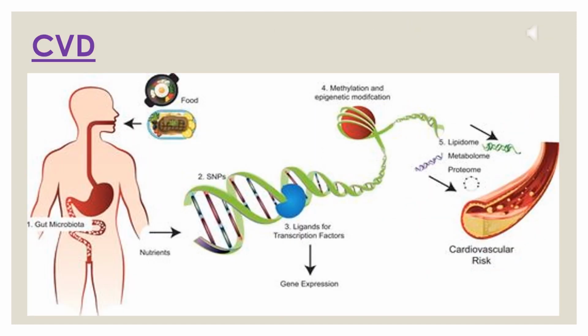This is the diagrammatical representation of cardiovascular disease and nutrigenomics, and how the lipidome, metabolome, and proteome affect the cardiovascular risk.